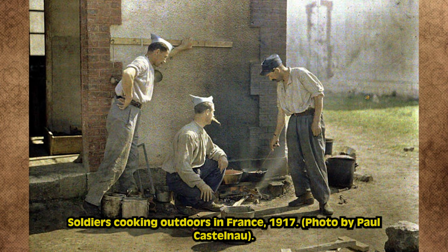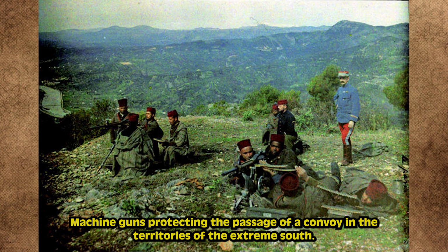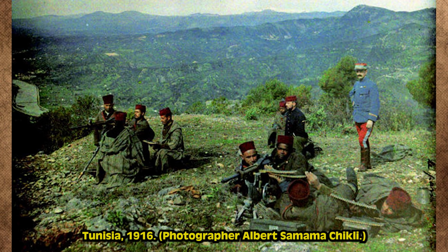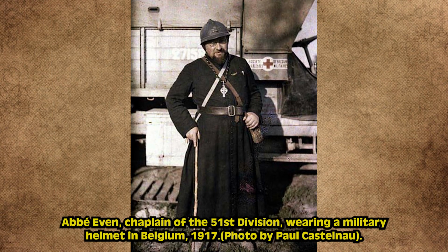One powerful image shows soldiers examining the massive crater created by British explosives near Messines, Belgium. This moment reminds us of the extreme measures taken to break through enemy lines and the intensity of the fighting.